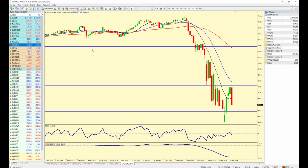So all of these have potential shorting opportunities if we follow through overnight and start to break lower. So it may even be worthwhile actually looking at these this evening. It's just a thought, to be prepared. But be extremely cautious because the markets are just whipsawing quite a bit. Lower risk or not participating at all.